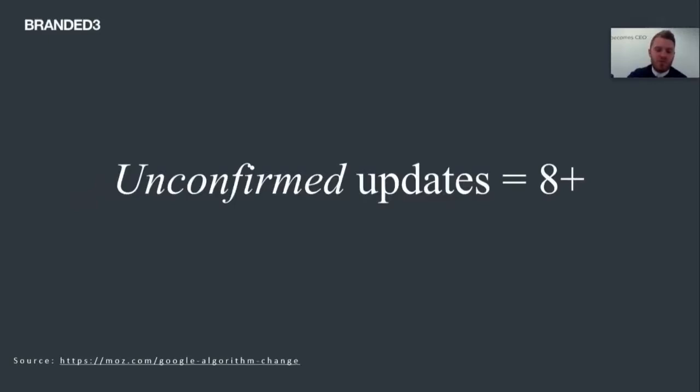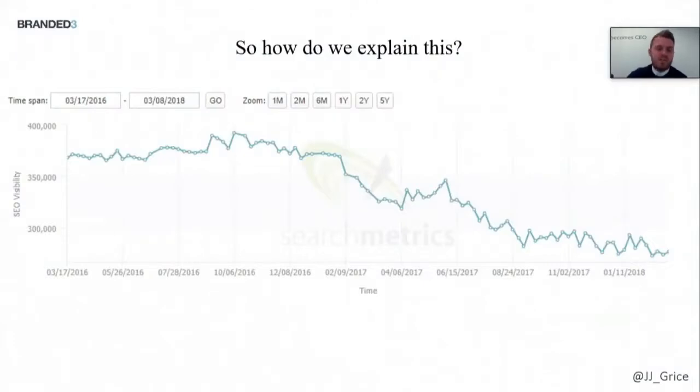Just looking at Moz's Google algorithm change timeline, they've noted potentially 8+ unconfirmed updates. So that's based on what the SEO industry and community is seeing in terms of search flux and general volatility in Google search results. But the chances are that the amount of updates that have rolled out in that space of time is realistically a lot more than the 8+ that Moz have listed. That's just really, I think, scratching the surface of what we've seen in 2017.